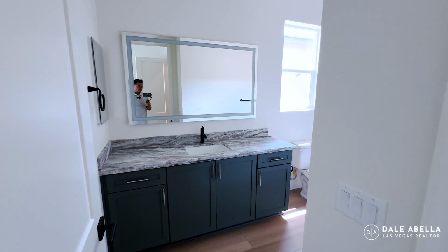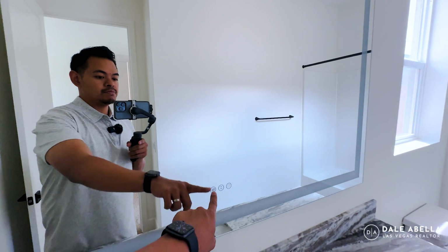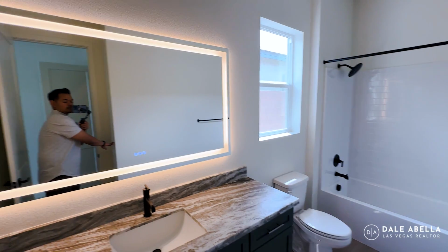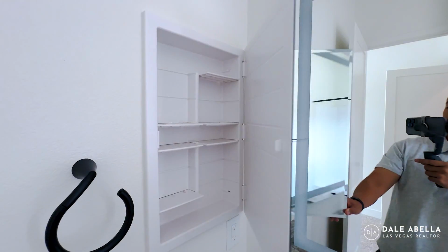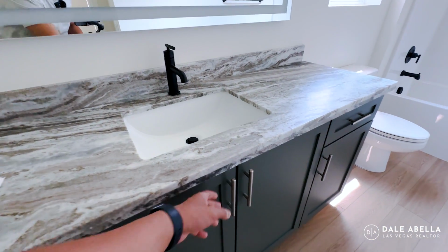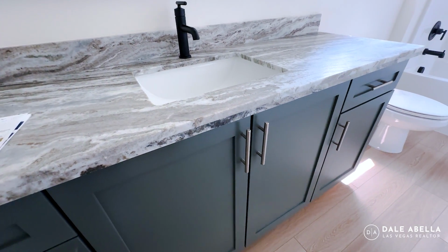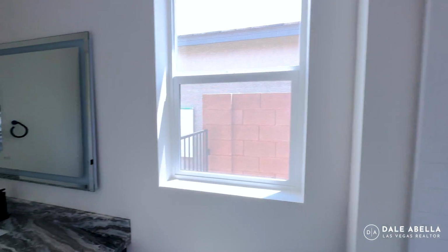Now you have a full bath in this guest bedroom. Oh, and look at this mirror. Oh yeah, take a look at that. It's very cool. You got your medicine cabinet as well. So it looks like they put in some upgrades. Definitely some upgrades here. No, I don't think it's soft close, but they're very nice cabinets. So you got your shower tub combo. Got the black fixtures in here.